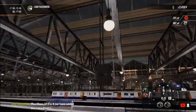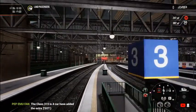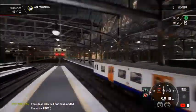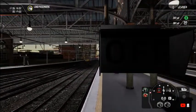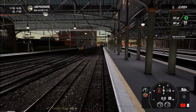Why is there... Why? What? What is this? And why are there two of them? But does our off indicator... Is that... And that still says off. Okay, so that's just a fixed texture. We have discovered now.